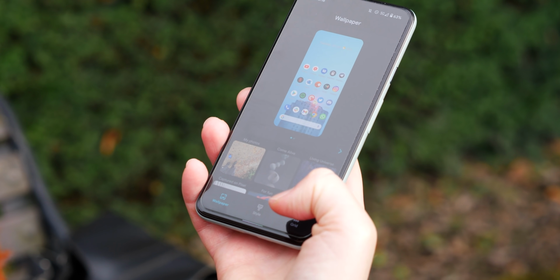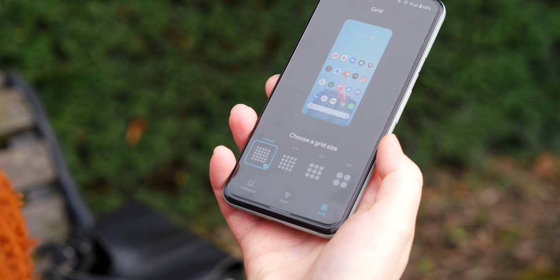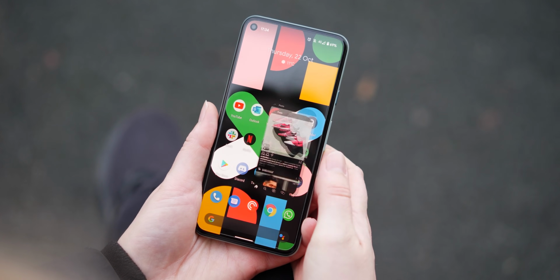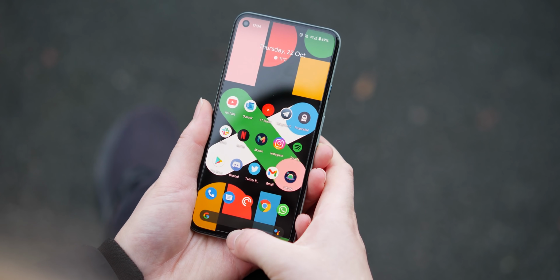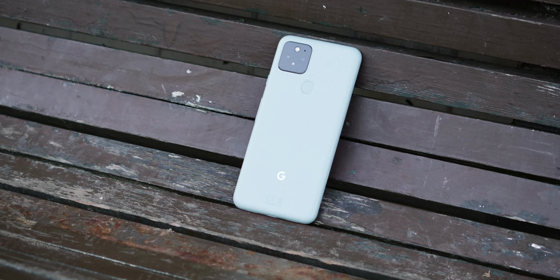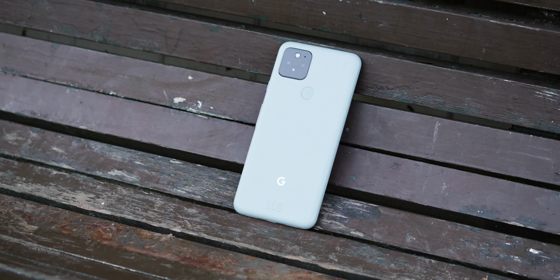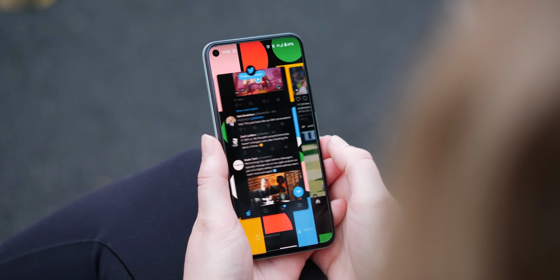Is it bright enough? For most people though, I would argue it probably is. Let's address the Qualcomm Snapdragon 765G chipset now though. In terms of benchmarks and raw performance, the 765G is more or less on par with the Qualcomm Snapdragon 845 chipset found in the Pixel 3 series.